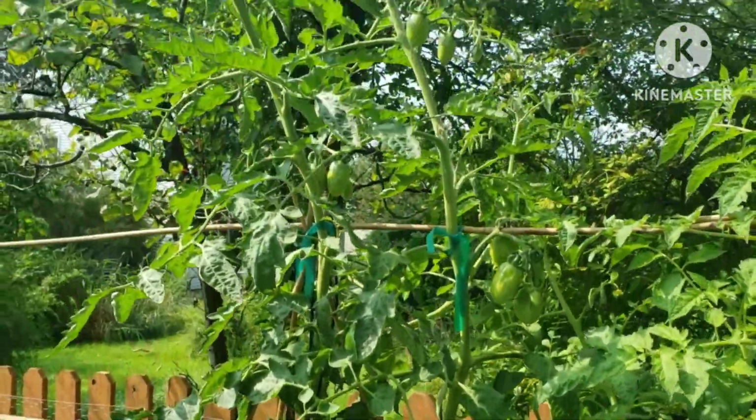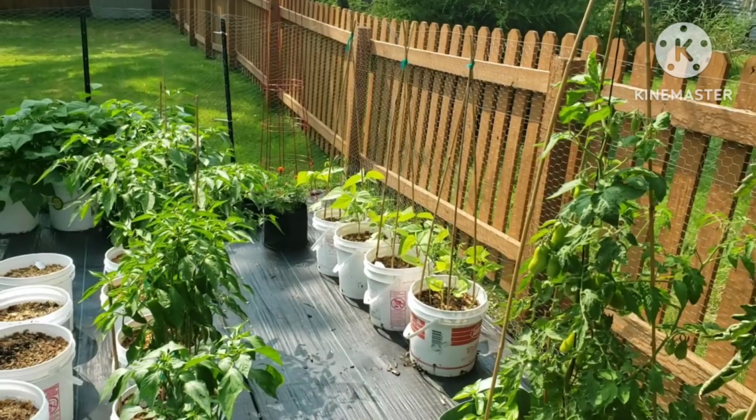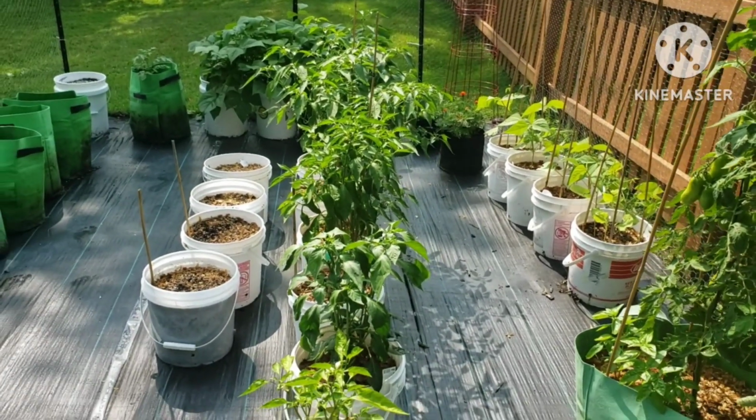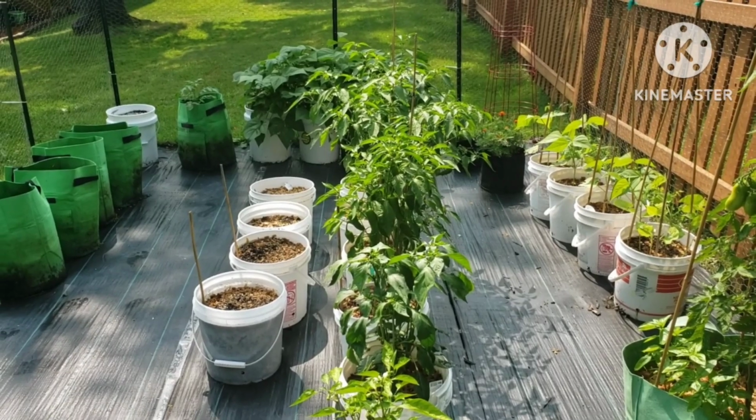San Marzano tomatoes are growing really well. The one plant there is about 7 feet tall and has about 30 tomatoes on it, so looking forward to pasta sauce in the fall.